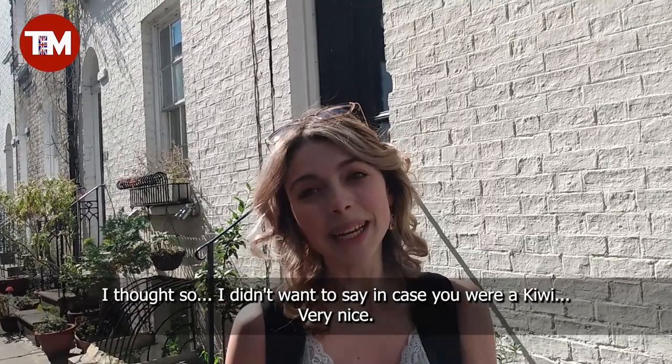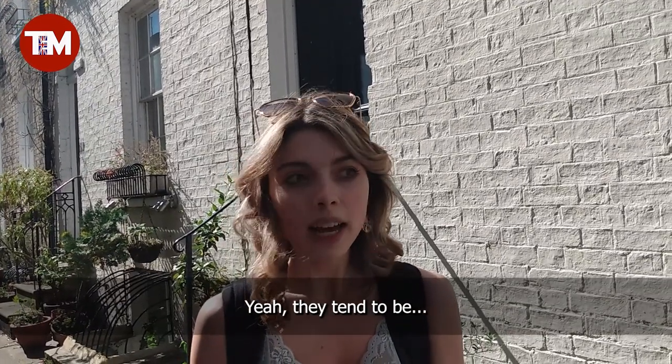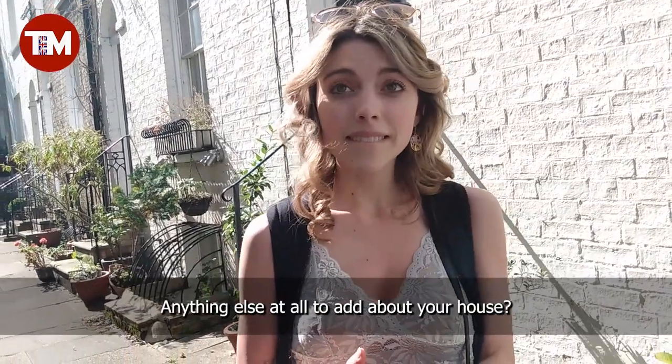I didn't want to say in case you're a Kiwi. Is a house different here in the UK to Australia? Yeah, they tend to be a bit bigger at home, so you have more space, less people living in the cities. Anything else to add about your house?